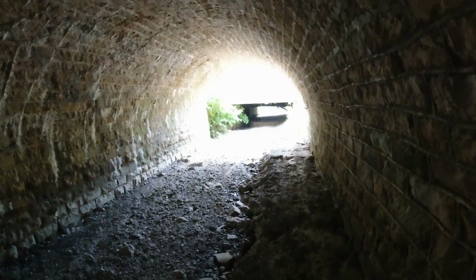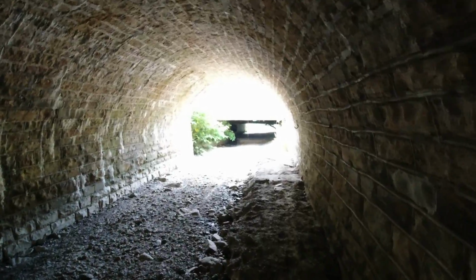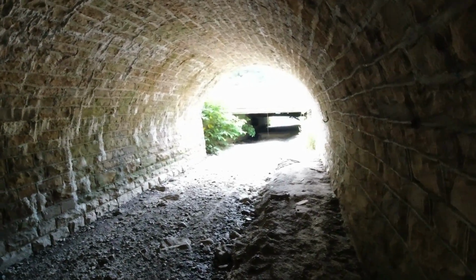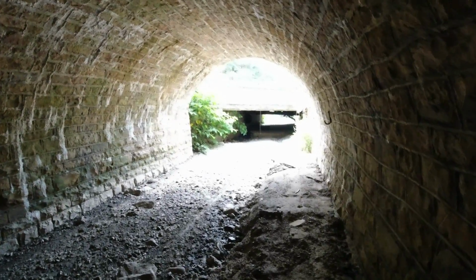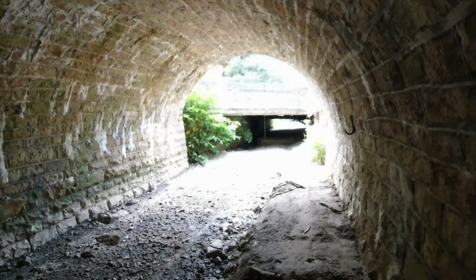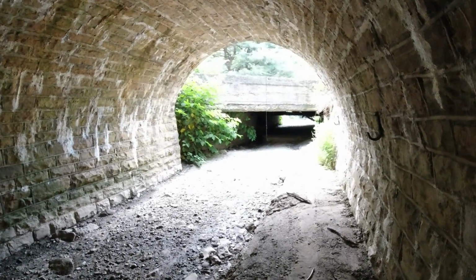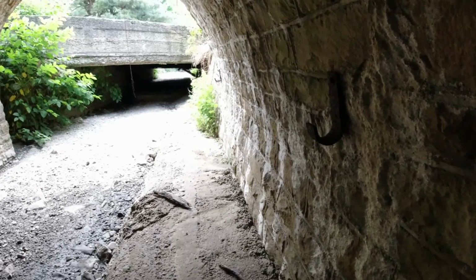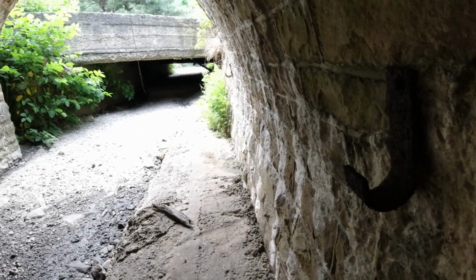And we do see straight ahead, as we get closer, there's a bridge right there. That's another roadway. So we're going to go from culvert to under a bridge, and this eventually leads down to the river. Yeah, there's the traffic. There's looking back where RJ is.